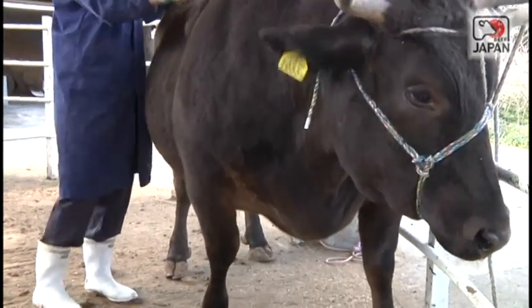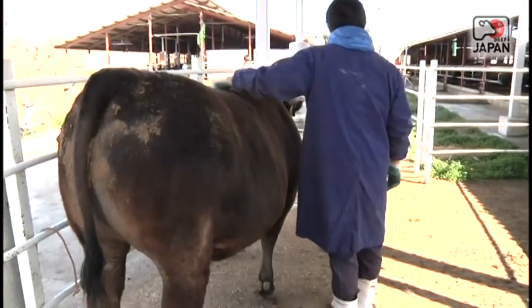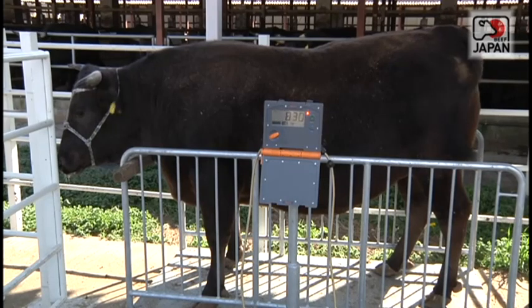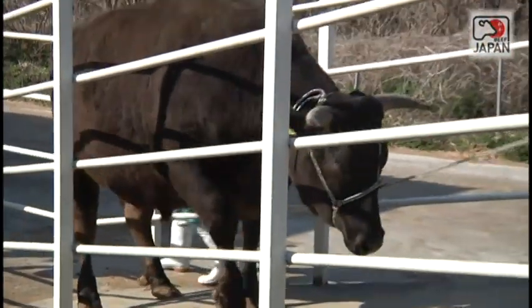It's finally time to ship them out. Their bodies are brushed carefully to clean off all dirt. The curve of their backs and overall tautness of their skin testify to their well-nurtured bodies.